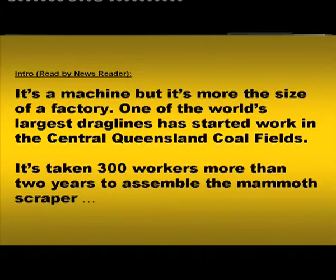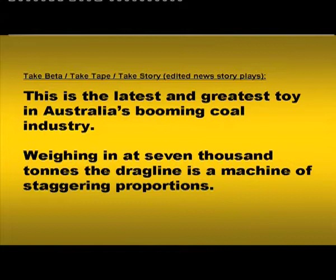It's a machine, but it's more the size of a factory. One of the world's largest draglines has started work in the central Queensland coalfields. It's taken 300 workers more than 2 years to assemble the mammoth scraper. This is the latest and greatest toy in Australia's booming coal industry.